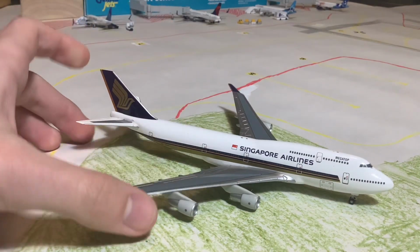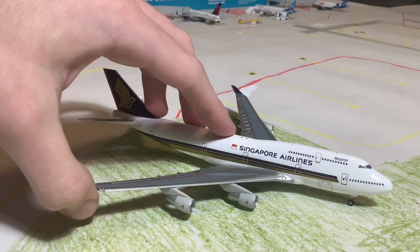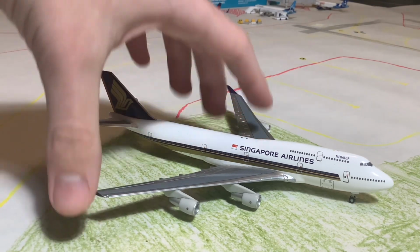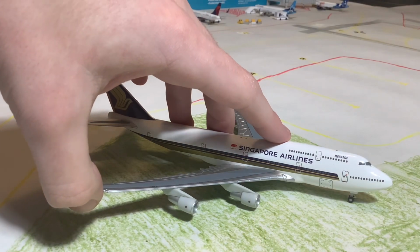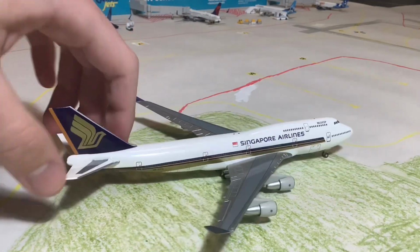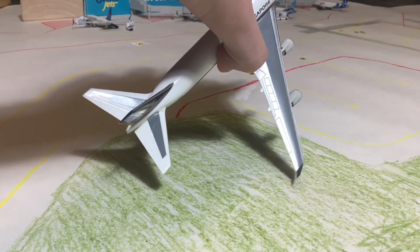I got this model back in 2016 actually. I got this at Miniature Wonderland at their gift shop there. And sorry about that horrible pronunciation. Miniature Wunderland, that's what it's called, in Hamburg, Germany. Great place. Highly recommend you going there. We'll try to get there this summer.